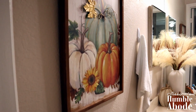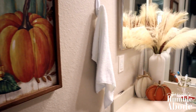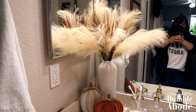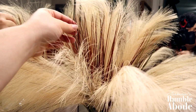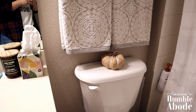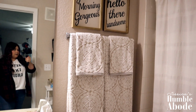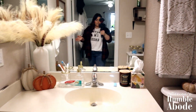Over in this bathroom, nothing has changed. I still have this pumpkin picture and then some wooden pumpkins and pampas grass, which these stems right here actually match the leaves in this picture, and it matches the living room. And then over on the toilet, I still have that pumpkin, and I think it's just a nice little touch of fall in this bathroom.